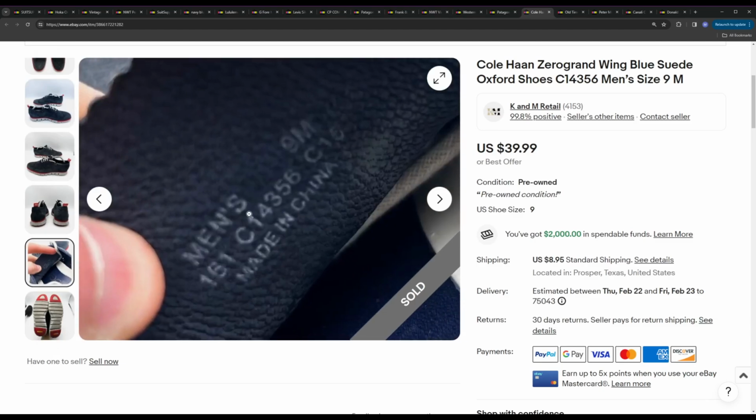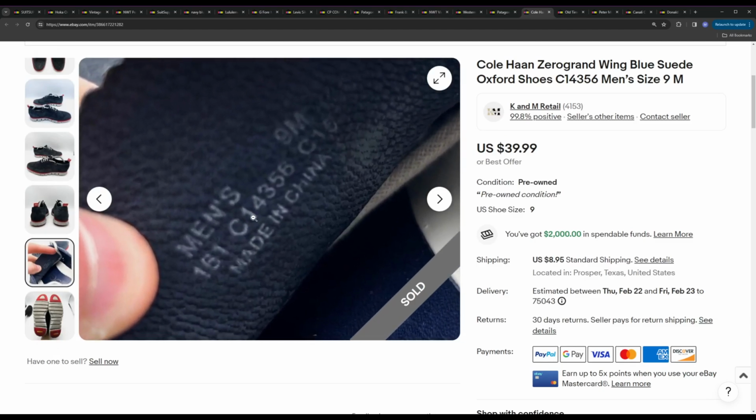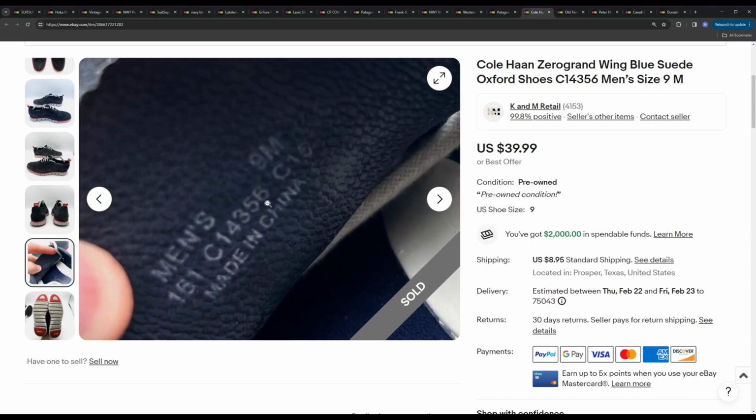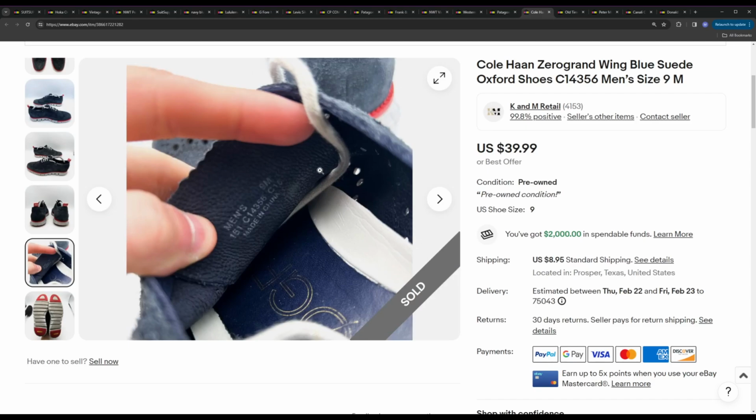But every time I buy Cole Haans, I always look up this model number with the C in the front of it, and that will end up pulling up the exact shoe you have, and you can see the sell-through rate and double check to make sure that you are going to be buying a good item to flip.